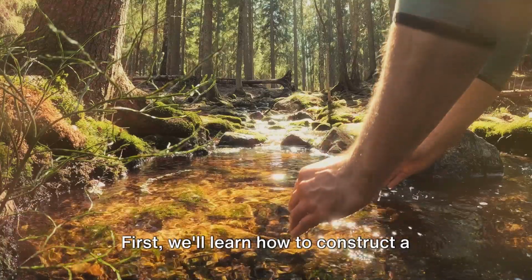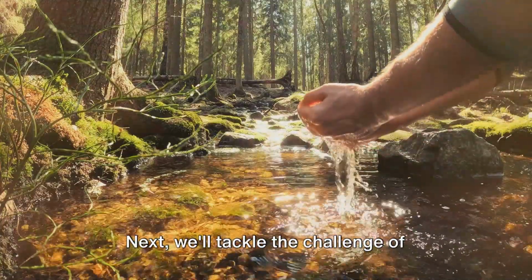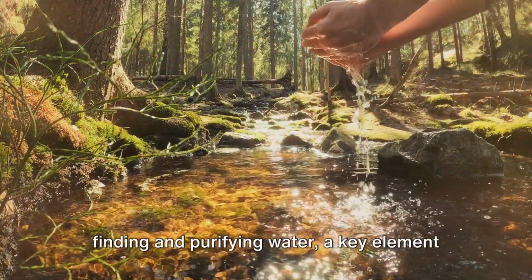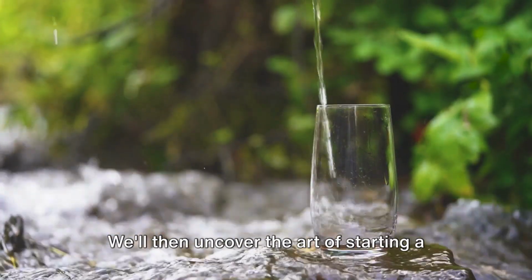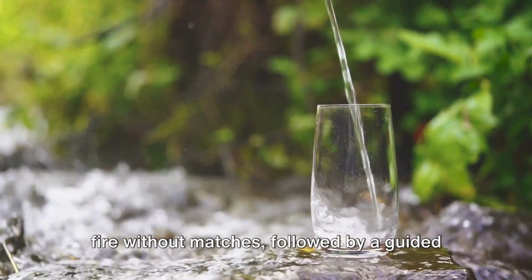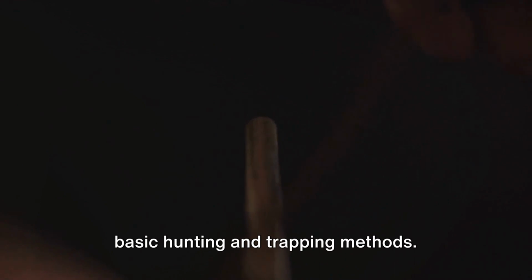First, we'll learn how to construct a shelter using the materials nature freely provides. Next, we'll tackle the challenge of finding and purifying water, a key element to human survival. We'll then uncover the art of starting a fire without matches, followed by a guided tour on identifying edible wild plants and insects.